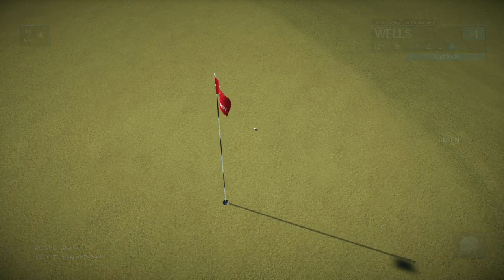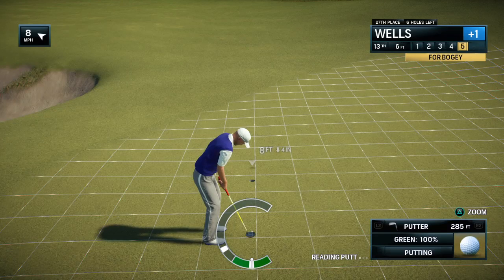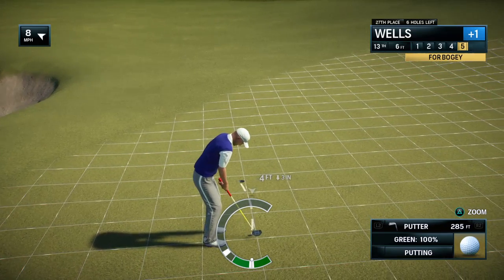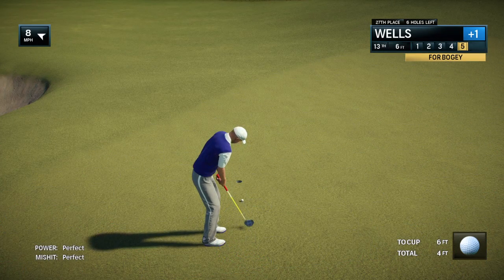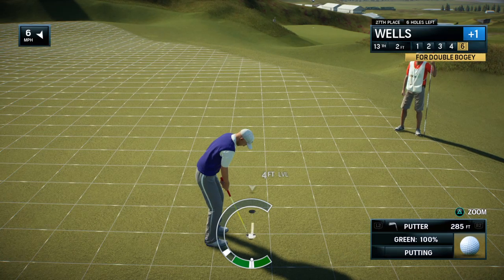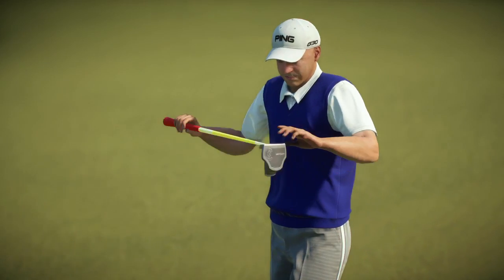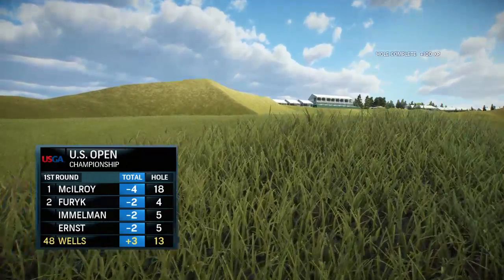Solid play, heart of the green. And getting ready for the putt. Well, that was a good-looking putt, just not falling right now. Sadly, he's going to be disappointed. Just a couple of feet. So, with that, 3 over par now for the round.